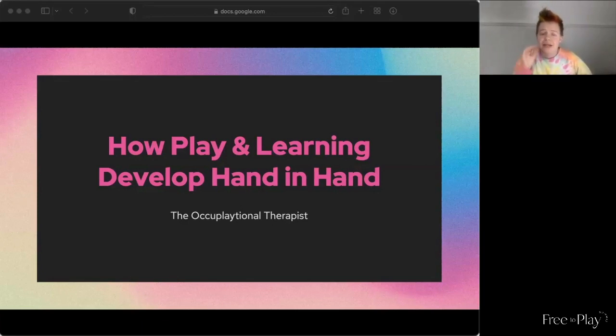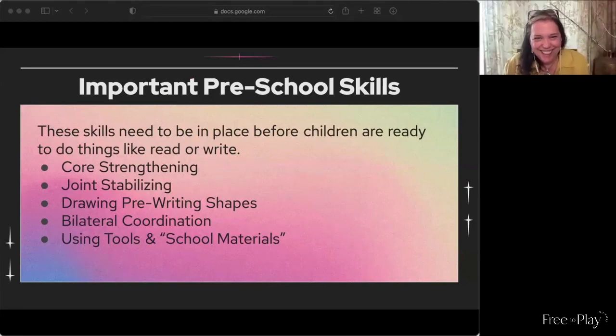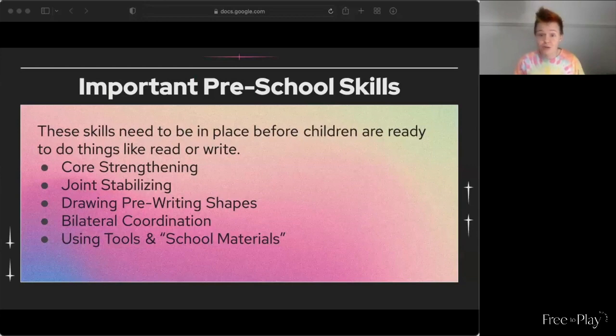But when people talk about preschool skills, or skills that you need by the time that you go to kindergarten, there's a lot of worry about academic things. They need to know all their letters before they go to kindergarten, or they need to know all their numbers, or they need to be able to count this or that, or different types of academic things. And I went through and made the preschool skills that I think are important.